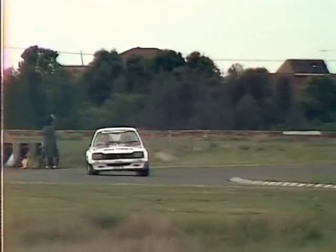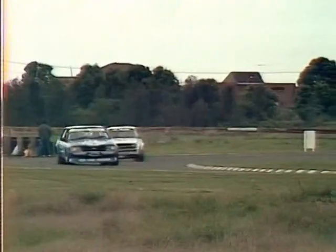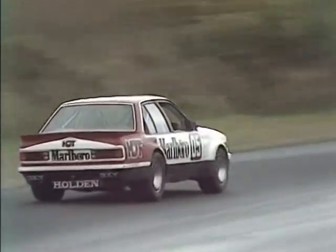There's Brock through the kink in the back straight, fourth gear. There's Johnson right behind him and closing, so Brock probably does have a tyre problem. Flashing his lights at slower competitors in front of him, warning them to get out of the way. Brock desperate to win this race. It's very important to him that he shows Dick Johnson that he can beat Dick Johnson on his home ground, and he's putting up a magnificent effort.